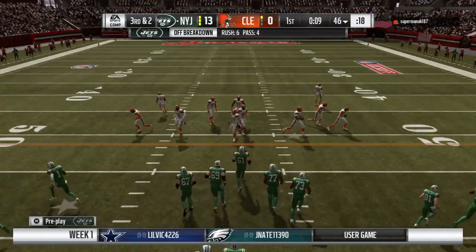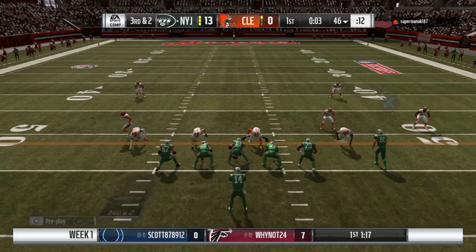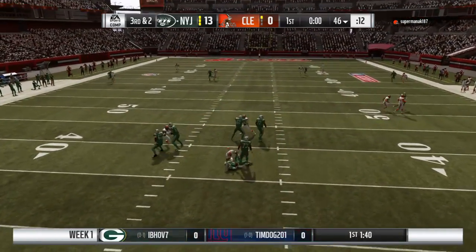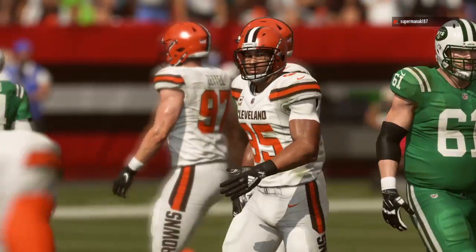And on 3rd down, a nickel formation here defensively. Out of the shotgun, here's Darnold. And he is going to go down. They sack him on the final play of the 1st quarter.